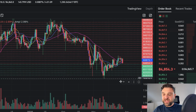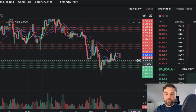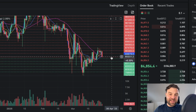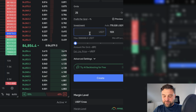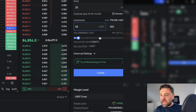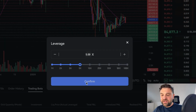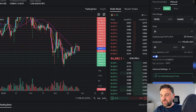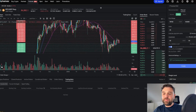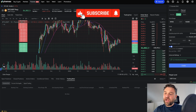So I've put 25 grids, and what you can see, every time price goes to one of these levels, it will buy on the way down, and when it eventually gets to these red lines, it's going to sell, making a profit. So what we could do, I've got $770 there. If I put, for example, $50 here, and I set the leverage currently at 5x, we're going to see if that makes sense in terms of each of the grid intervals. So if I press create here, it says the minimum amount cannot be less than $938. And that's because I'm either using too high leverage or too many grids.